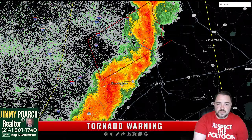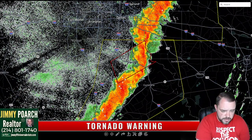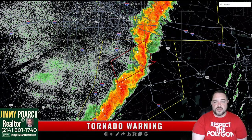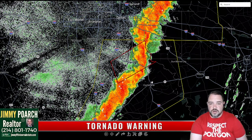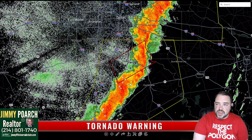So we do have the tornado watch that continues. Let me take a look at the updates on the watch now. So we are still under the tornado watch for the next few minutes. I do think that will be canceled here in the next few minutes or so. The tornado watch is being canceled from west to east as the line moves out of those areas. So I think that watch will probably be canceled very soon.